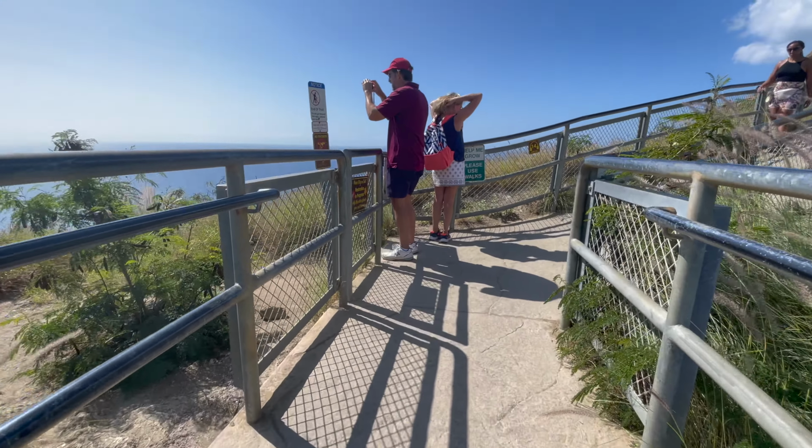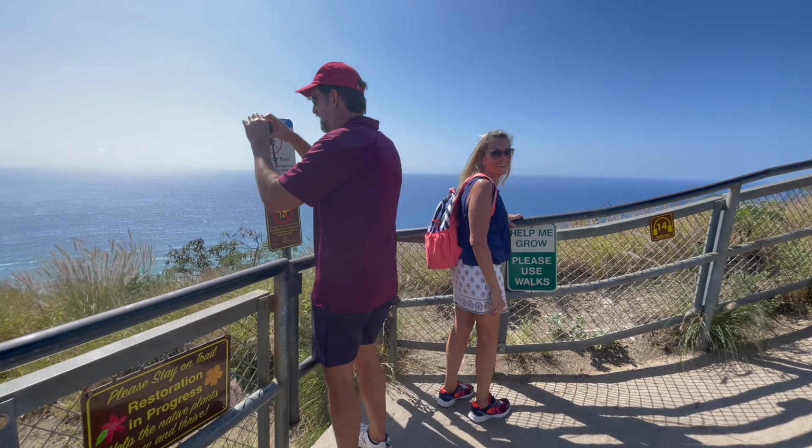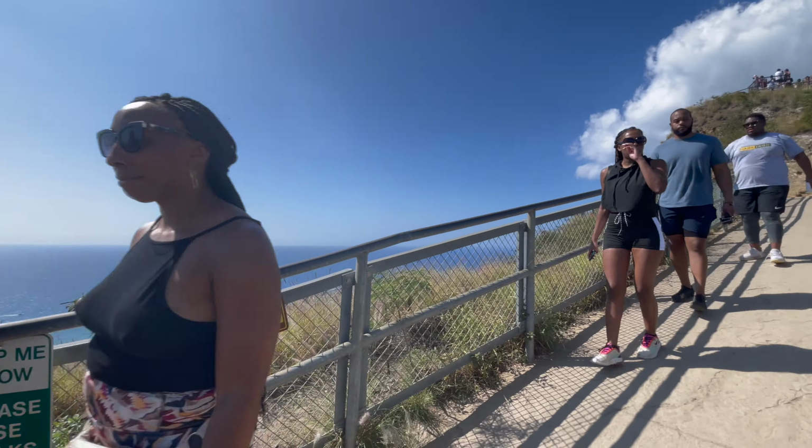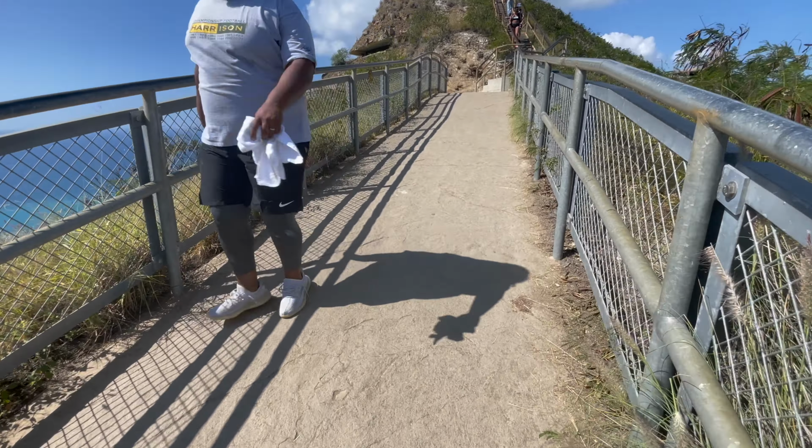I also wanted to show the vantage point if you decide to take the metal stairs, and it's 85 metal steps to this little lookout right here, and then another 57 steps to the very top. Now, I know it's a lot of steps to count, it's a lot of steps to keep up with, but at this point, you're almost at the end, and it's all about catching those waves from the top.